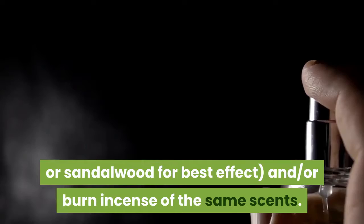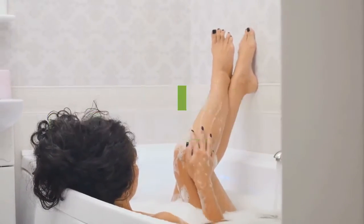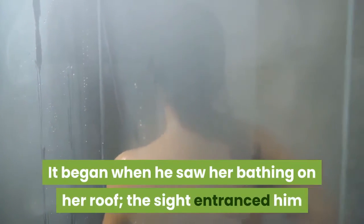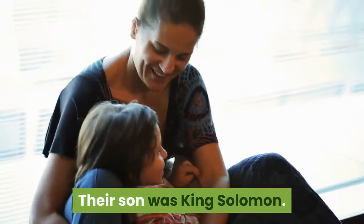Bath-Sheba. Another of the most popular love stories based around bathing is the story of King David's love affair with Bath-Sheba. It began when he saw her bathing on her roof. The sight entranced him and he fell for her almost instantly, later marrying her. Their son was King Solomon.